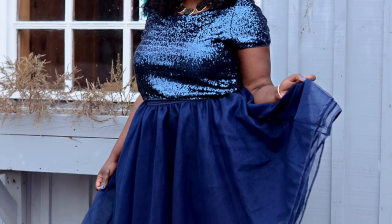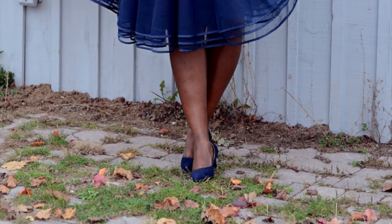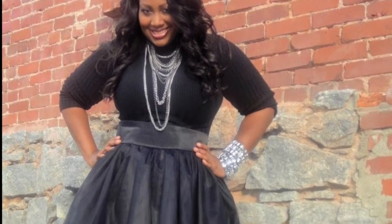Tulle skirts are available in a variety of colors and lengths, and it's so easy that you can even DIY your own in the comfort of your own home.